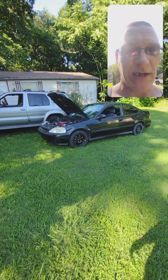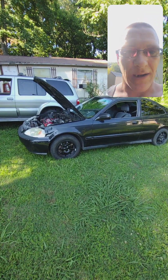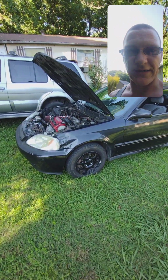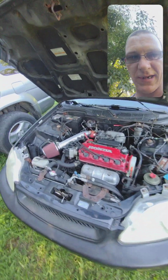The Civic needs a downpipe because it's extremely loud, the bottom pipe busted, and we also need intake gaskets because it idles really high. I've replaced everything else but the intake, and it still idles high.